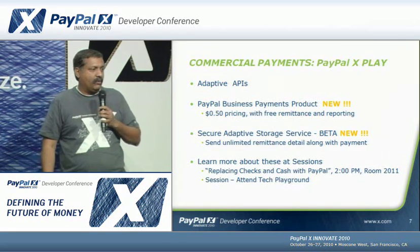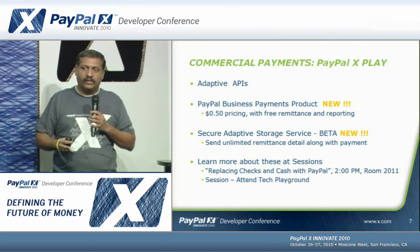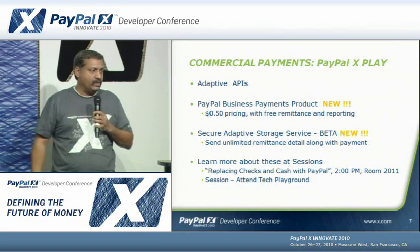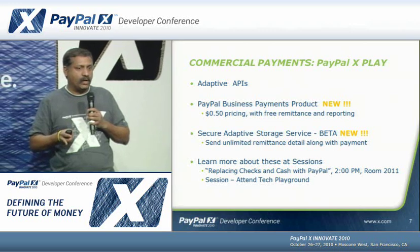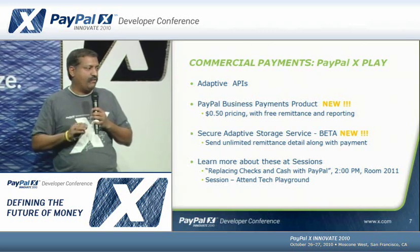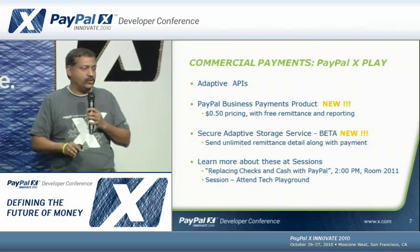Now, what is in play for PayPal? We have adaptive APIs: adaptive payments, adaptive accounts, and these kinds of things would help you get into this payments segment. And of course, the biggest deal is the business payments product that we launched. 50 cents flat with remittance and reporting. You cannot get anything cheaper than this in this world.